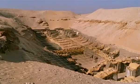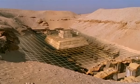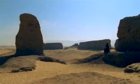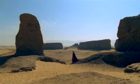This heavy extra weight, according to Dreyer's reconstruction, was a large burial mound, a superstructure of some kind, placed above the center of Khazekemwe's tomb. A proto-pyramid, perhaps. A mile from the tomb is a vast and puzzling enclosure. Its gigantic mud brick walls rise 30 feet, yet there's nothing left inside.